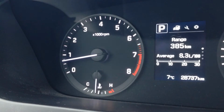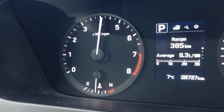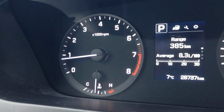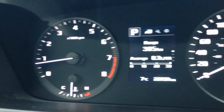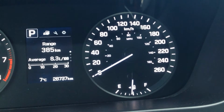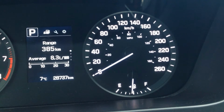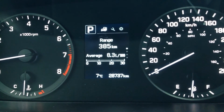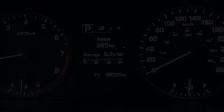On the left-hand side, we have the tachometer, which tells us how many times the engine is turning every minute. We can also see the engine temperature here. On the right-hand side, we have the familiar speedometer, which tells us how fast we're going in kilometers per hour. We can also see how much fuel is left in the car here. But it's the small display in the center that I found most interesting.